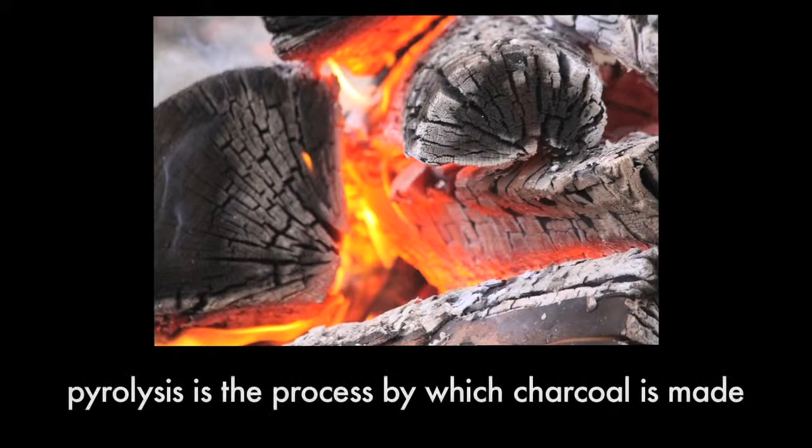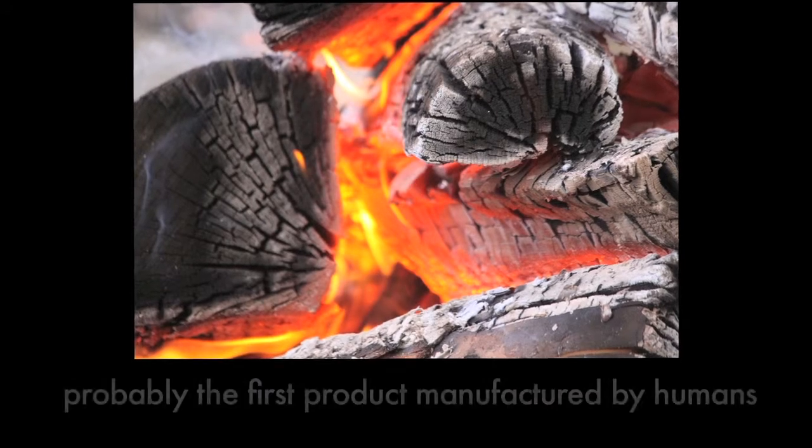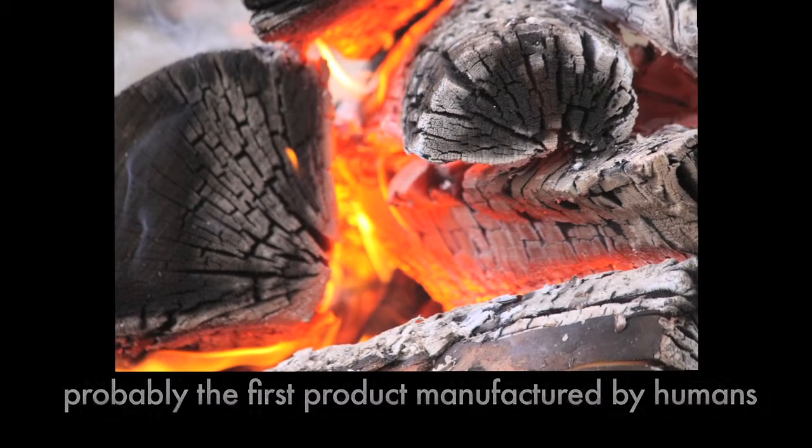Anyone want me to explain pyrolysis? Yes, please. Pyrolysis. So it hasn't allowed the oxygen to get in to join with the carbon to make CO2, so the carbon's left behind as charcoal.